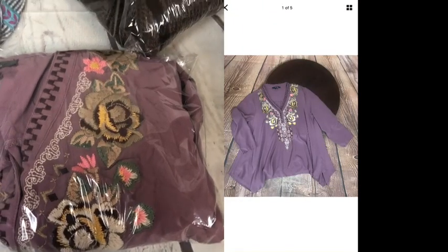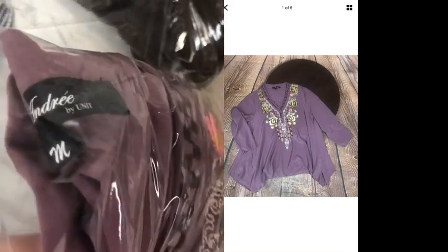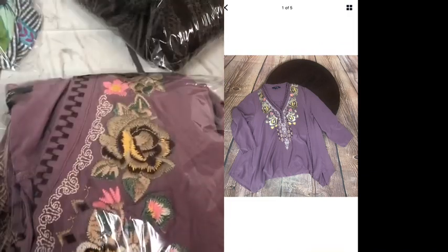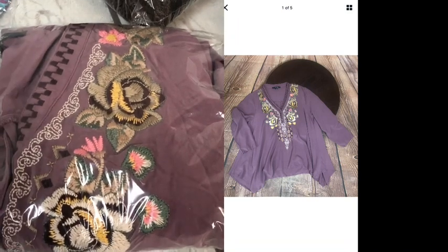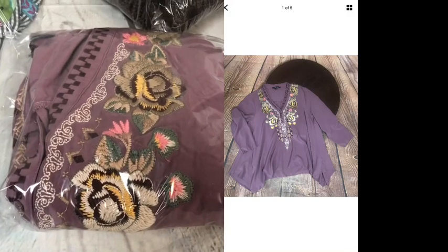And I missed one. This is Andre brand, Andre by Unit, and there are a couple of other Andre lines. These are pretty much just trendy pieces that are in boutiques. So it's not high-end, and it's not a recognizable name brand, but they do tend to be in style. So this I got for $2 at a thrift store.